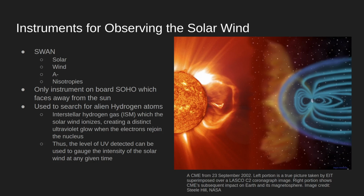But it's counterintuitive a little bit, because what it's actually looking for is the lack of ultraviolet radiation, because that means that the solar wind is ionizing a lot of the ISM, because then the electrons are decoupling, and they only emit radiation when they rejoin the atom. So this level of UV can be detected. It's an inverse relation. The less UV detected, the more intense the solar wind is at that time.